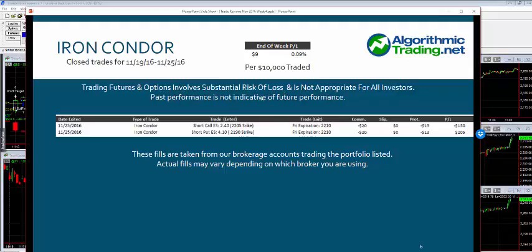But the Iron Condor can be traded alone, and there are a few people that do it. The advantage of doing the Iron Condor alone is that you only need 10,000 in the account to trade it, because it's only trading one algorithm and it just takes this Iron Condor position. But for this week it was up $9, so that's about 0.1%. So basically flat for this month.